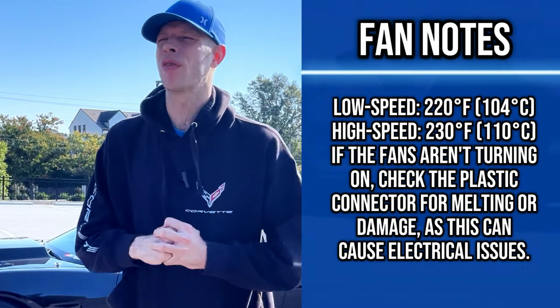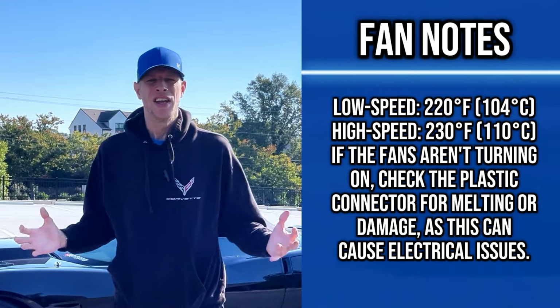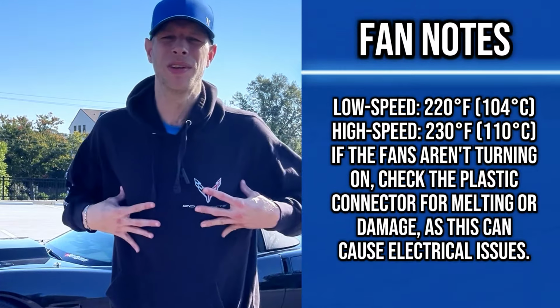But if you live somewhere where the heat gets crazy, like here in Atlanta, man, I get it. You're gonna need to upgrade the coolant system on this thing. Otherwise, it's gonna run up to 230 and you're gonna be panicking a little bit. I get it, I was doing the same thing.